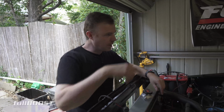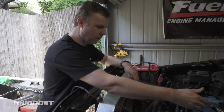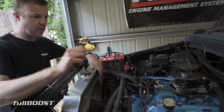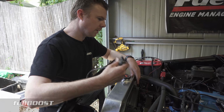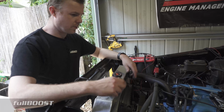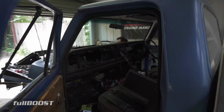Whereas if I'm sitting in there turning the key, if this was on EFI or whatever, you can't see fuel pouring out the rails. You go to turn the key and poof, you've got a fire or whatever. So whenever I'm starting new setups, I always have this setup. Just makes it so much easier. So some of the wiring is still to be sorted out. I'll just show you at the moment.